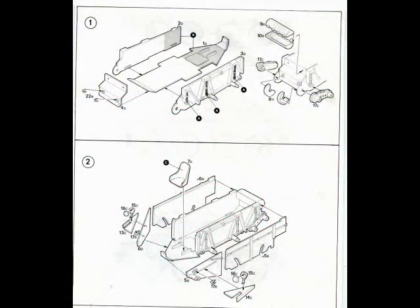When I finished reviewing the instructions, I came to a few decisions about how I was going to build this model.